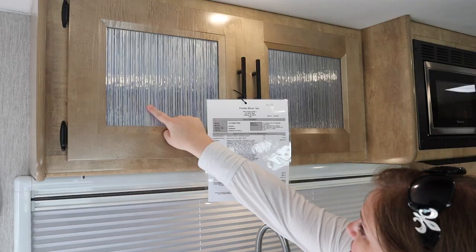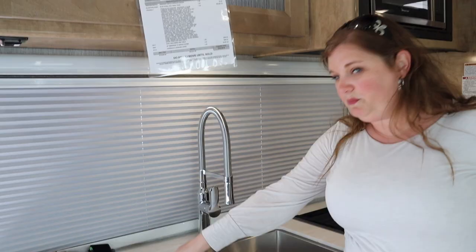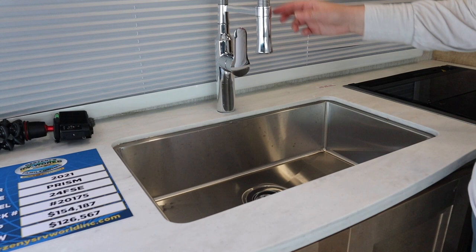I really like the finishings they've used here. That's kind of unique. And they have lighting on the inside as well. Big rectangular sink, I like that.